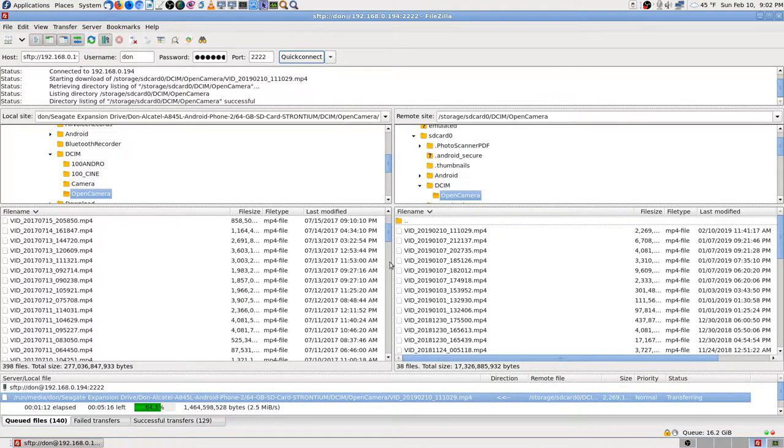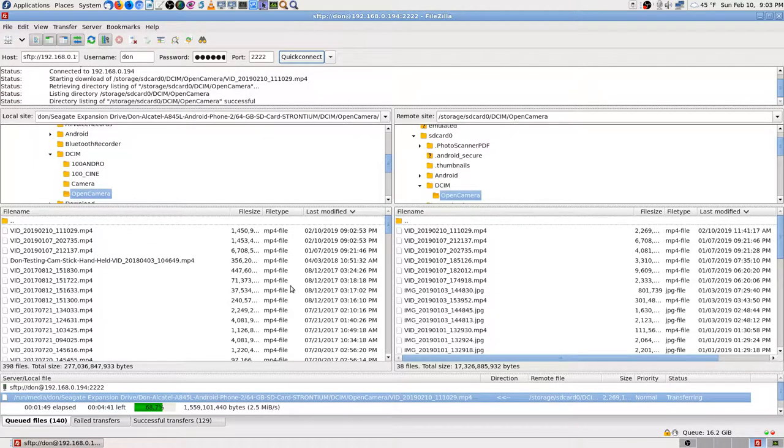No, this is my backup drive, so there is going to be a lot more on this side than on this side. A lot of those are not videos. A lot of them are JPEG. Open Camera saves its videos and its still images to the same folder. 111029. Now, what if I do last modified 2/10/19? That's today. So that's the way I want it. It looks to me like it's the last file to be written. Everything I can tell about it. So maybe it's not.